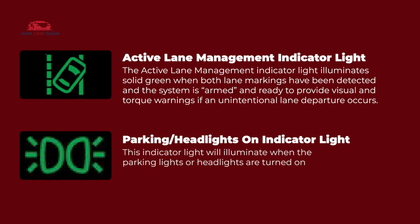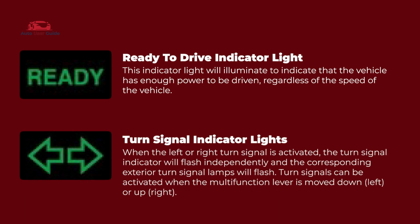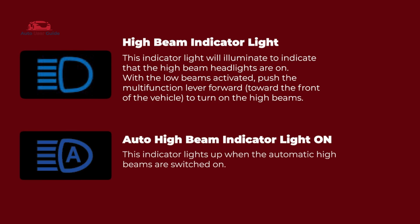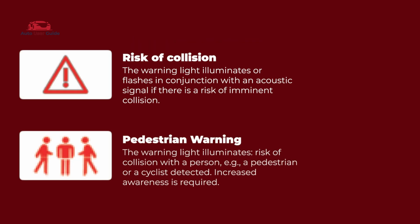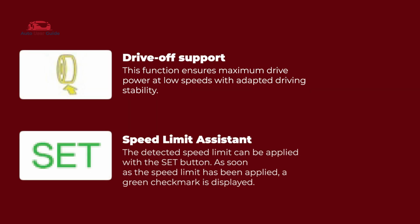indicator light, parking headlights on indicator light, ready to drive indicator light, turn signal indicator lights, high beam indicator light, auto high beam indicator light on, risk of collision, pedestrian warning, drive-off support, speed limit assistant.